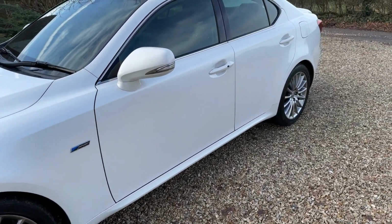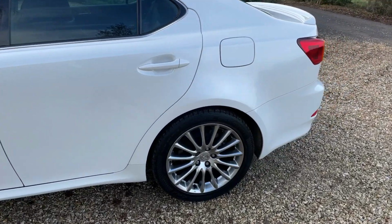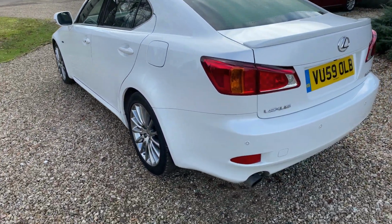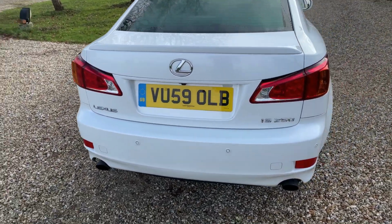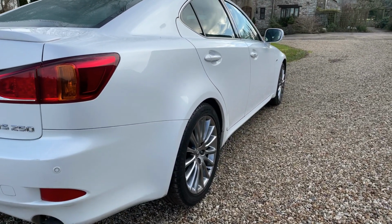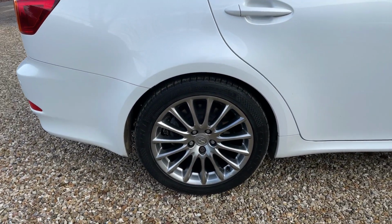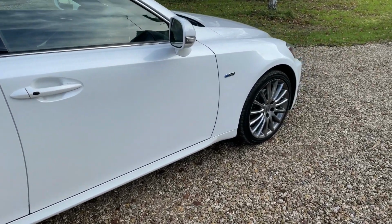I want to show the car original because I think that's the best way to show any car as far as you possibly can. Near side rear alloy, very, very good indeed. And coming on the back of the car, absolutely lovely. Got this little lip spoiler, very subtle, beautifully done. And then offside of the car again, in terms of the main panels there, absolutely free of any indentations. Offside rear alloy, lovely. And then remaining panels, absolutely beautiful.